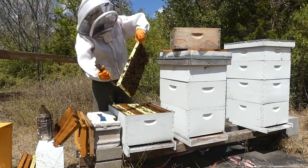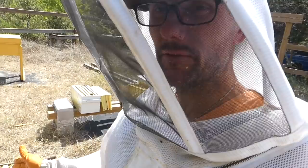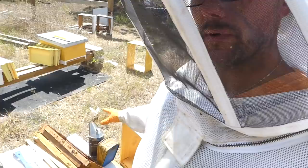This colony's doing pretty good down in this lower box. There's plenty of pollen in there. There's several empty frames in the middle, so they have plenty of room to build. I'm gonna reduce this one down by one deep box.